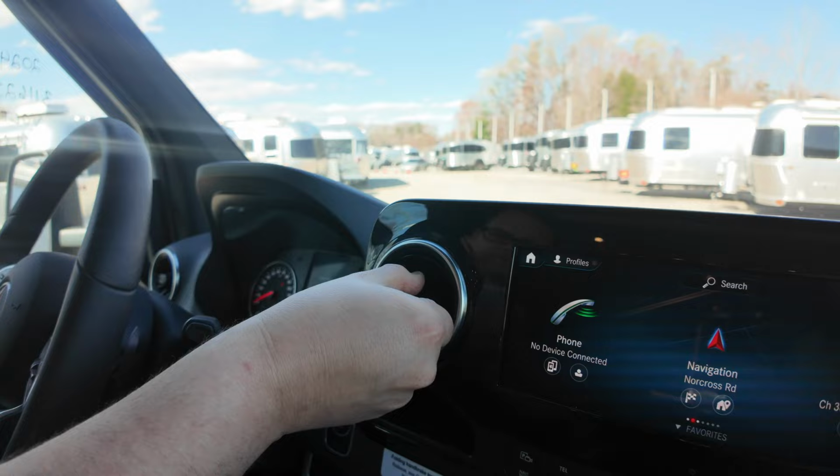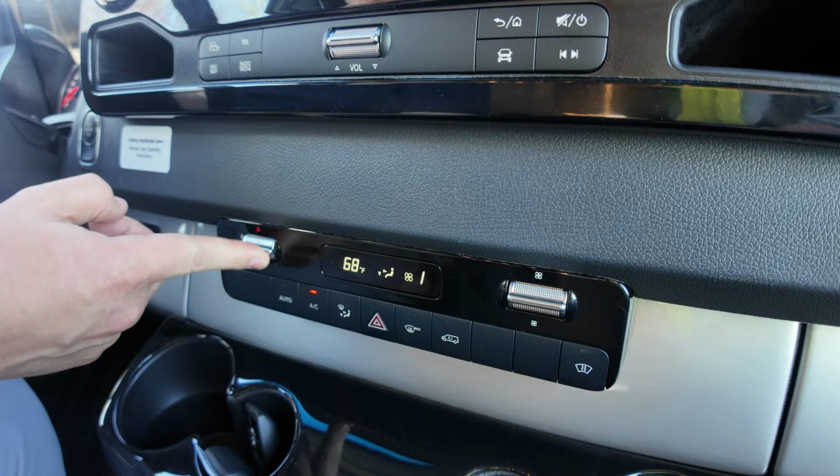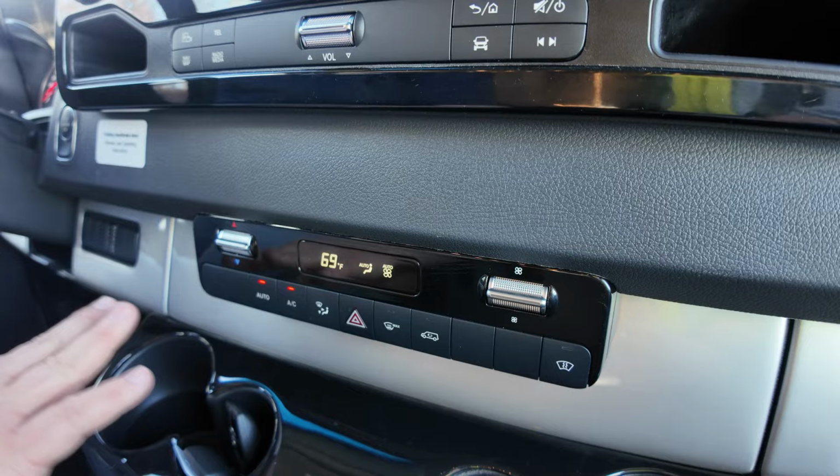It's cold outside, but now the sun's out, so it's kind of warm in here. But you can set your temperature for the HVAC system and fan speed. There's a full auto, then you just click auto, set your temp, and then not worry about it, and it will do its own thing. And of course you can control it yourself if you want to.